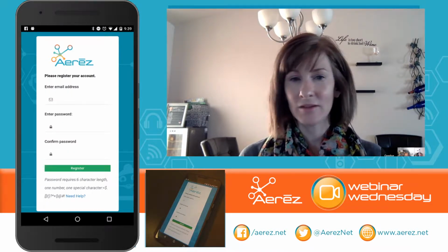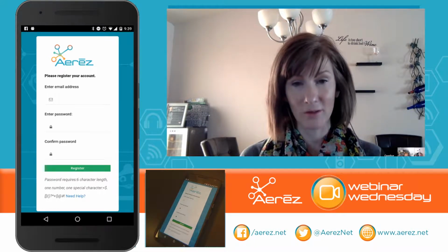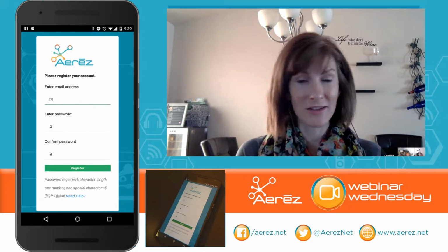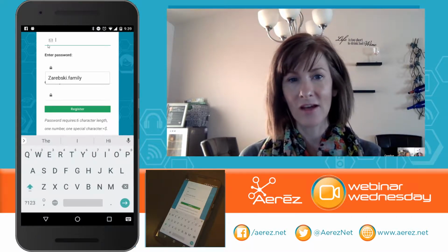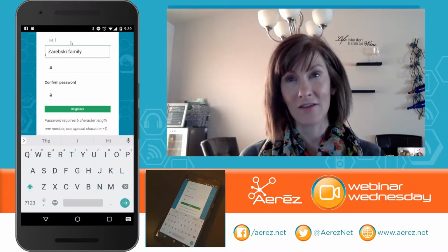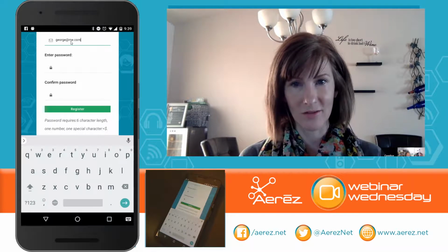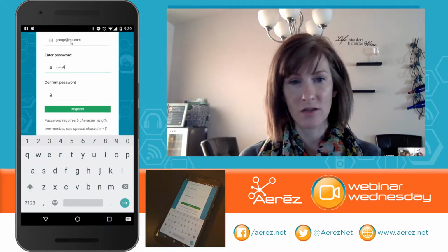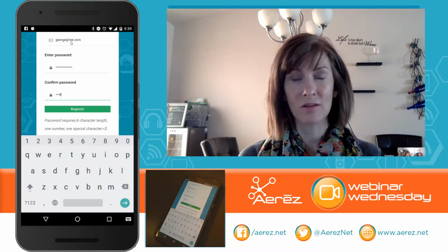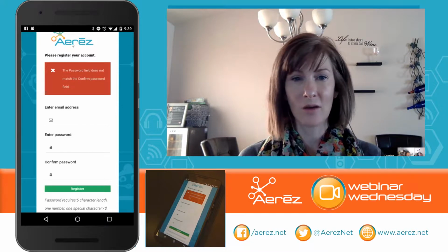And so basic registration process, really simple. All you need is email and a password. Of course, because we are security minded, the password has some requirements. It does need to have at least one number. It has to have at least 6 characters, and it also needs to have one special character. So I know in the past that's kind of mixed a few people up, and it's the same requirements when you change your password. So once you get past the registration process, it will take you to the login screen, and you can log in and you're ready to go.